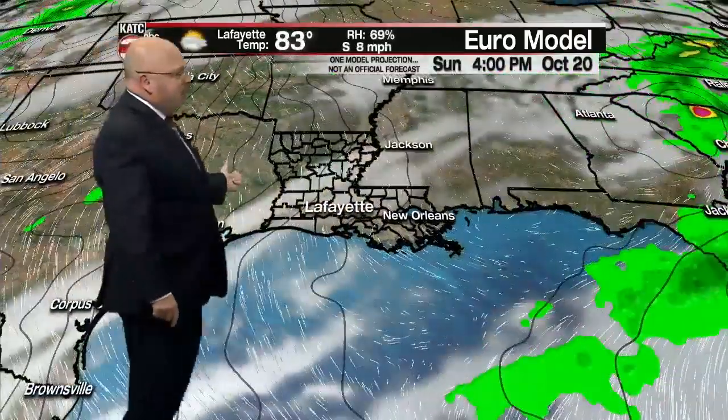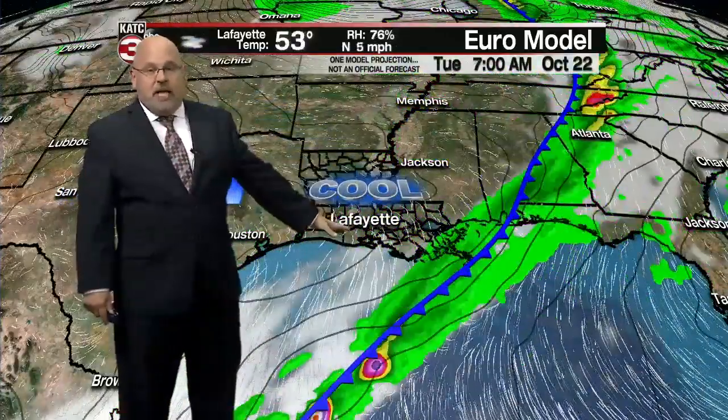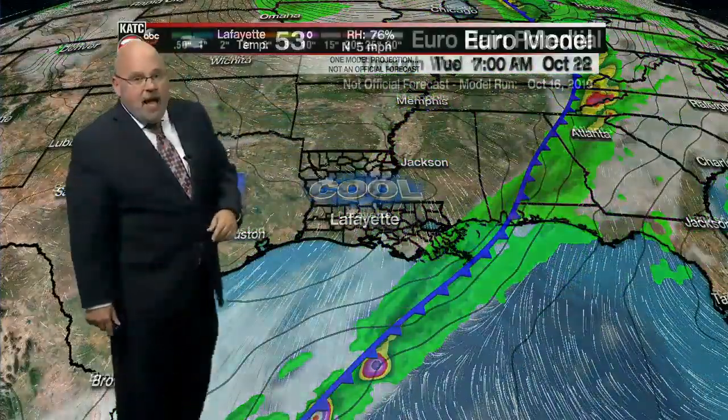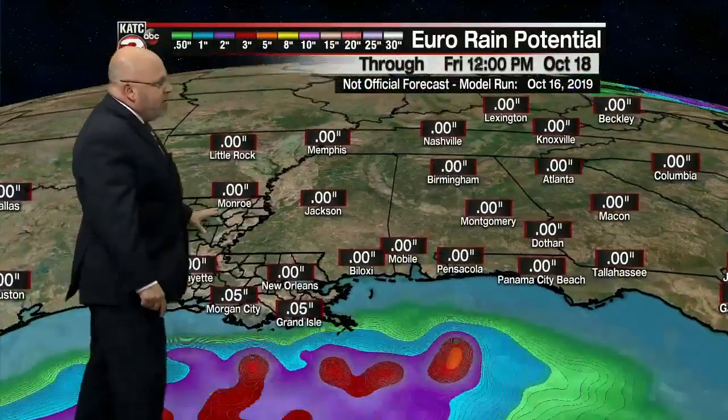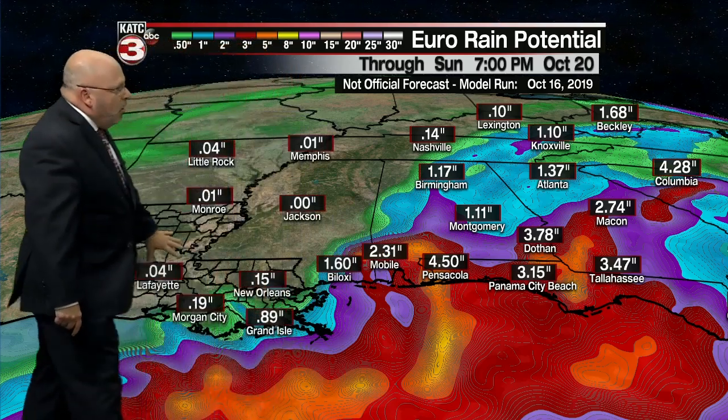Maybe a few showers Friday into Saturday, and a better chance of storms on the way Monday with that next frontal boundary. Before that, though, we'll warm back up this weekend, but chill down nicely for a couple of days behind that next front. So here's the rain potential, and it's mainly going to be from Mobile on eastward, a 3 to 5 inch rainfall certainly a possibility. Locally, we don't see much here in Louisiana at all.